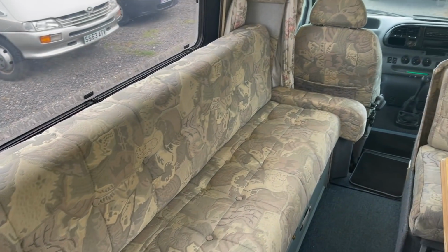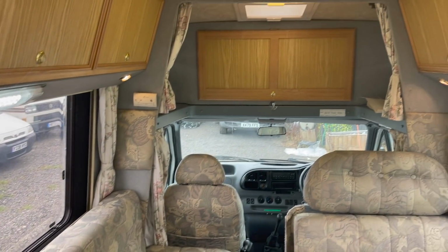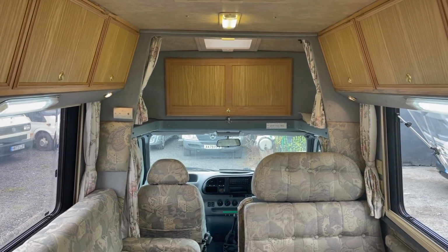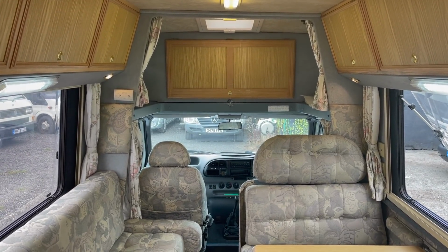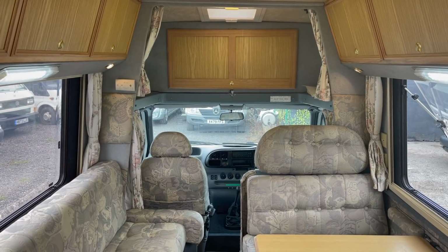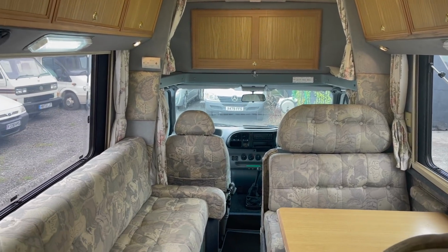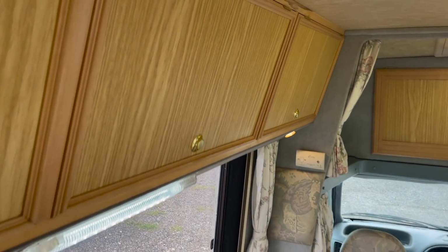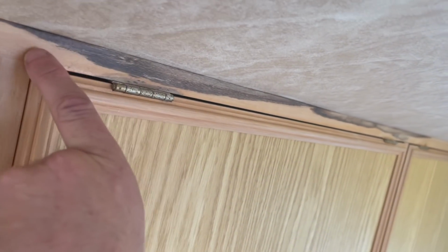Okay, so inside there's no water ingress. As I say, I initially took this in 18 months ago. So there's no smells, no water ingress. We damp tested it upon arrival 18 months ago, and obviously it's just been checked out again. There's just a couple of things to note. I'm not sure what's happened up here.